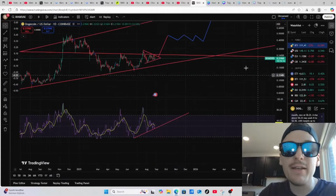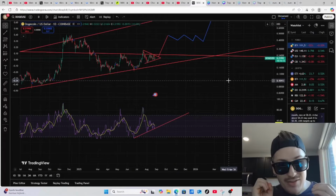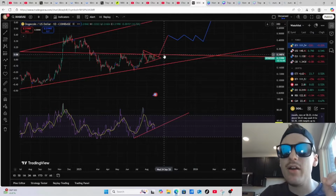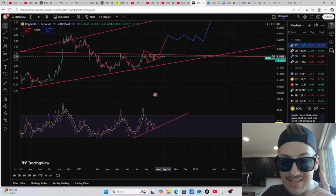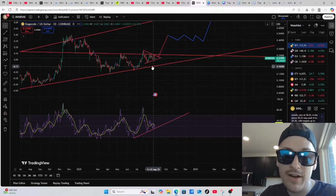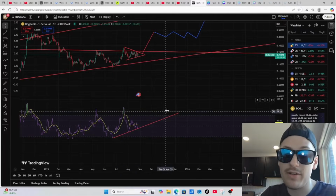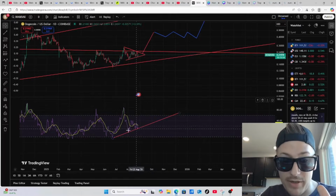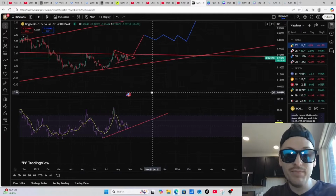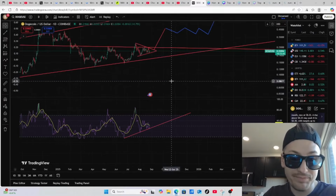Dogecoin is inherently bullish right now, and let me tell you why. Doge is extremely bullish because you are sitting directly under long-term resistance, well within a bull flag. Bull flags are inherently a bullish pattern, and you are holding the uptrend. You're bouncing off of the uptrend on the RSI. Both very, very good things. And Doge typically will respect its RSI pretty heavily.